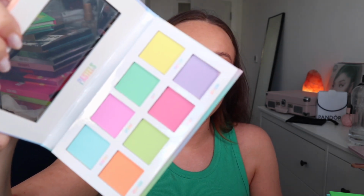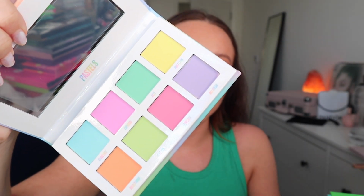This palette is so stunning. It's so cute. I'm getting hungry and my hands are starting to shake. I think I'm actually going to start swatching on my hands because it's quite annoying to do it on my arm. So these are the shades.